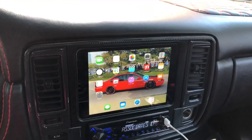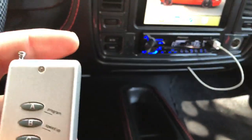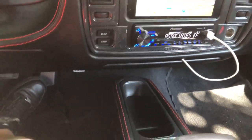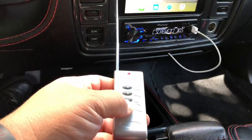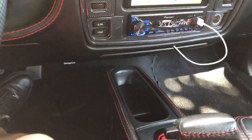But I almost forgot, let me turn on my halos. Got this little remote here. Turn on the halos. I think they're on. Let's see if they're on.